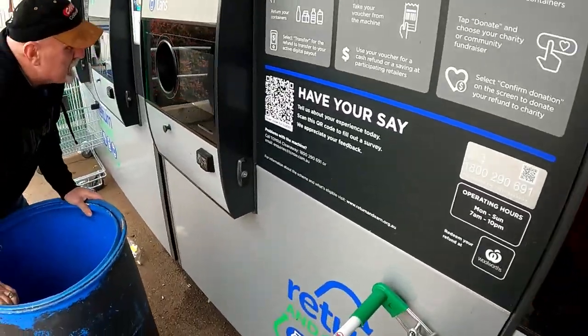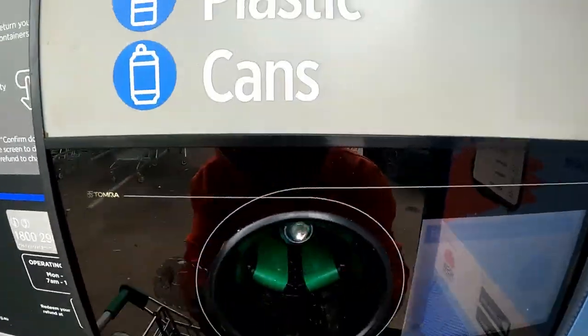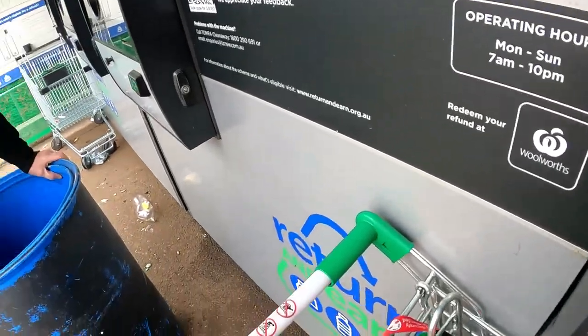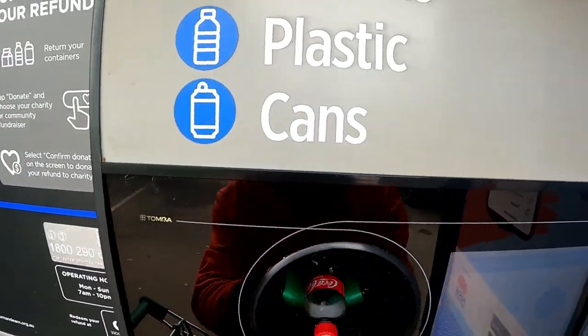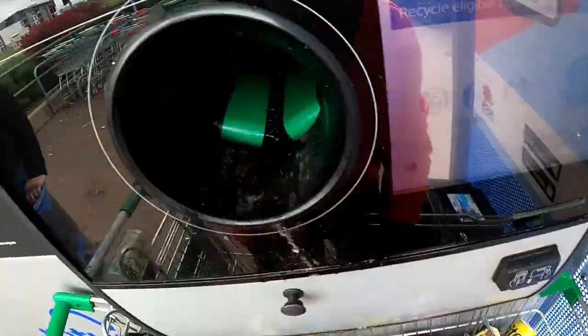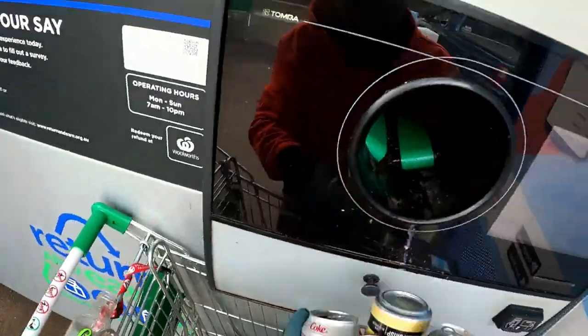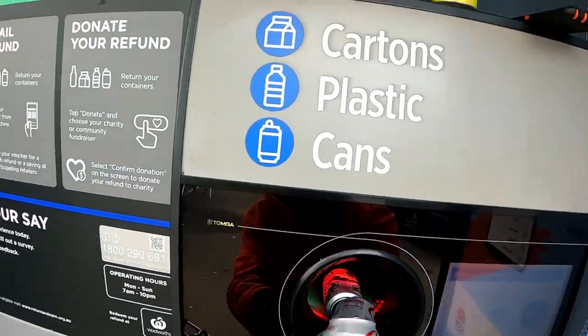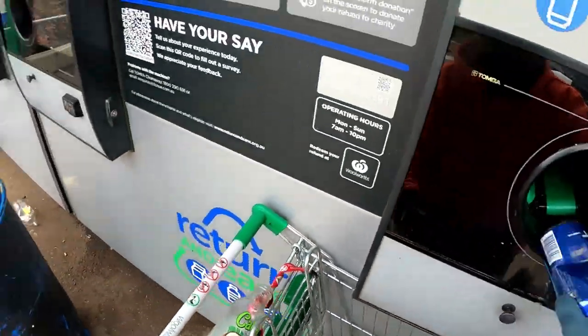There's no empty container there. It's done that to you, did it? It did that to me yesterday on both the machines. I had to wait for the cleaner to come. Oh, seriously? Yeah, I shouldn't be too much longer. I've only got this to go. It's all to do with, there's probably a bit of water on the sensor and he's got to clean it.